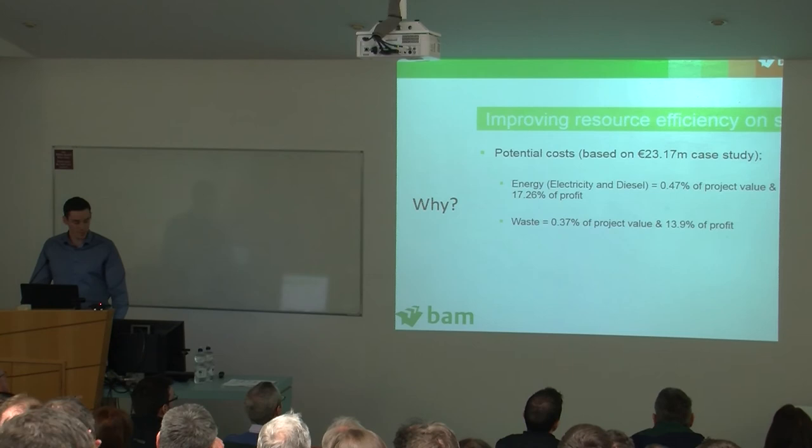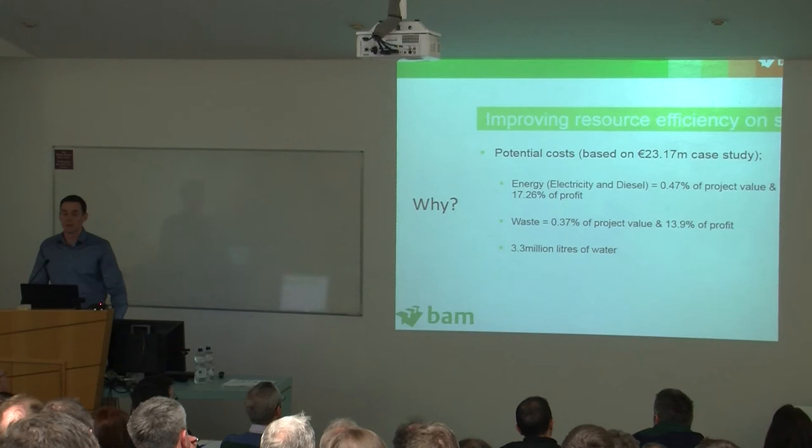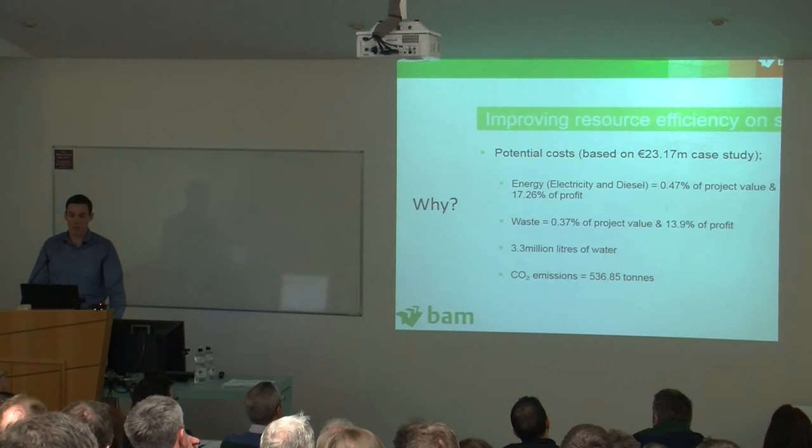During the construction process, they used 3.3 million litres of water, and as a consequence of these things, they emitted close to 537 tonnes of CO2.